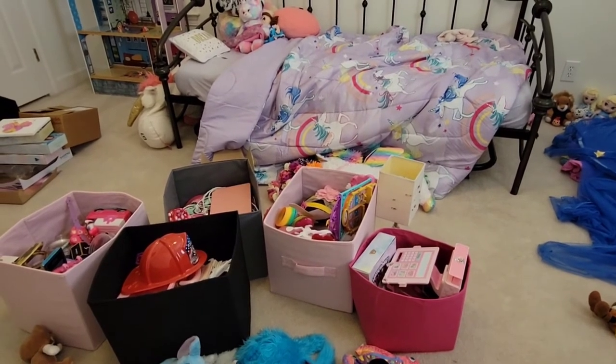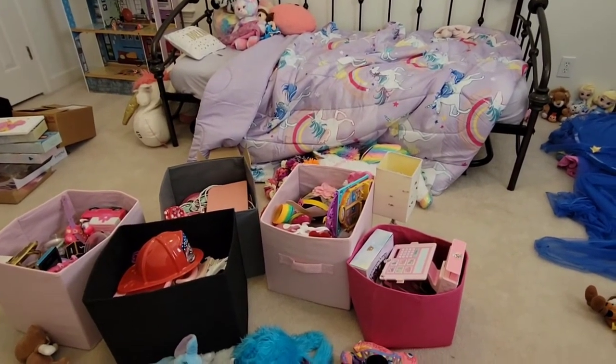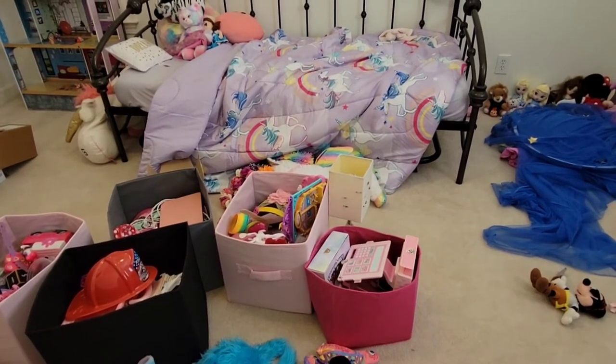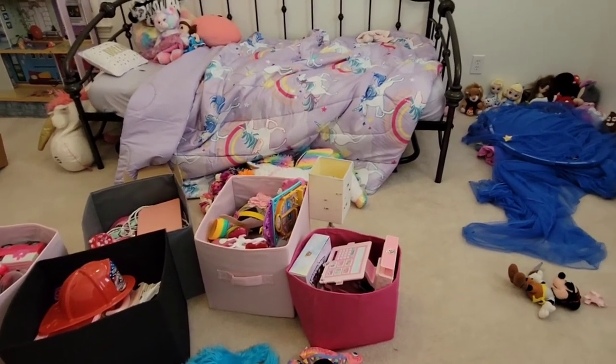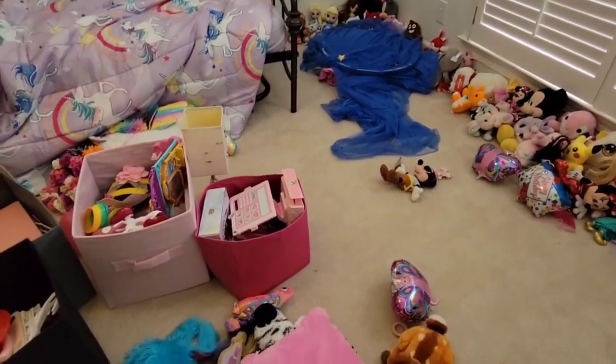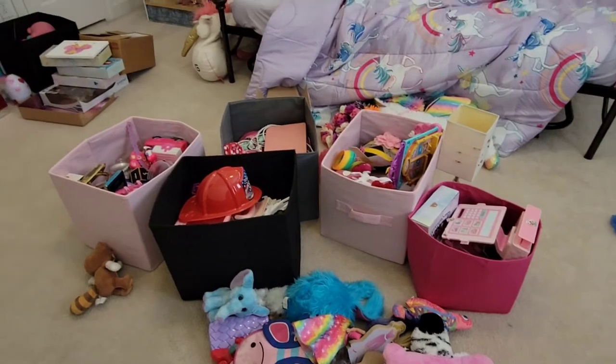I hope you've enjoyed this update of Sophia's room. She does love organizing. She's an organizer and a planner like her mom. I just wanted to show you what she has been up to while I've been organizing pretty much the rest of the house.